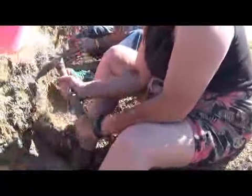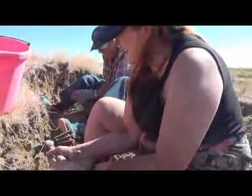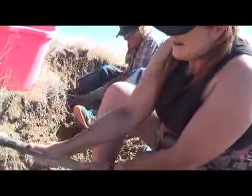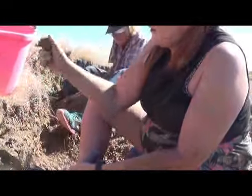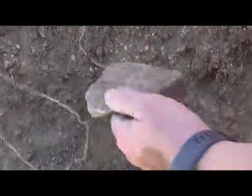A good pair of gloves and some digging tools is all you need, and a bucket to put it in. These stones are very highly sought after, and so the government has strict regulations on them. You're only allowed to dig 25 pounds per day and a yearly limit of 220 pounds, which is quite generous. No one probably ever gets that much. But we're going to get after it and see if we can find that special one that we're looking for.